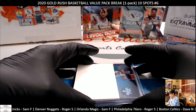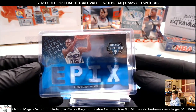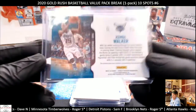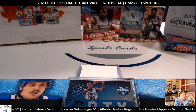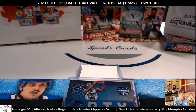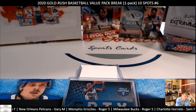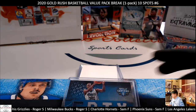All right, first hit out of the box is going to go to Kemba Walker. Kemba Walker for the Hornets, Total Certified Epics. That is 7 out of 99. Can you see it right there? 7 out of 99. So the Charlotte Hornets have the first one. Congratulations goes out to Charlotte. Let me move this back down to my list and sort it. Charlotte. Sam F., you ended up getting Kemba Walker. All right, first one.